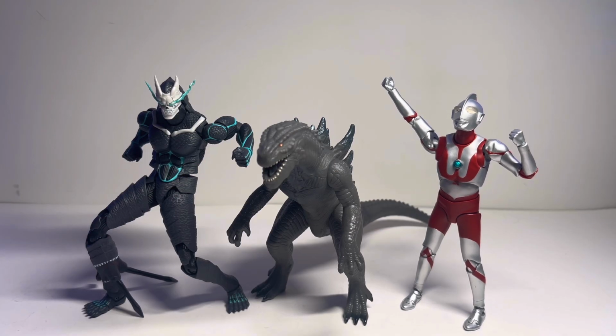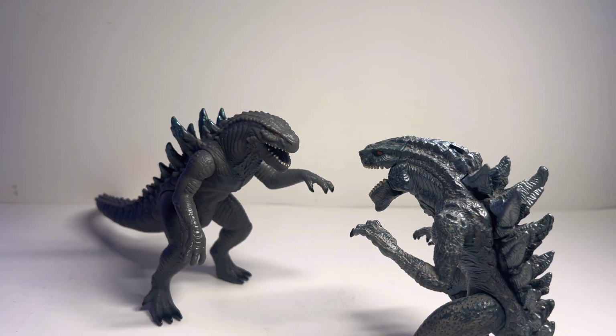Here's how Godzilla scales next to an SH Figuarts Kaiju number 8 and an SH Figuarts Ultraman. Again, Godzilla stands shorter than both. Finally, here's how the movie monster series Godzilla stands next to a Trendmaster Shatterblast one. Movie monster series Godzilla will be taller, given that Trendmasters is at its normal stance.